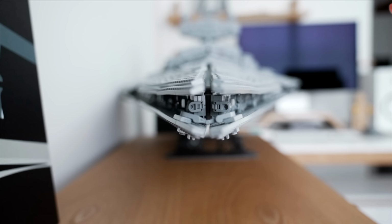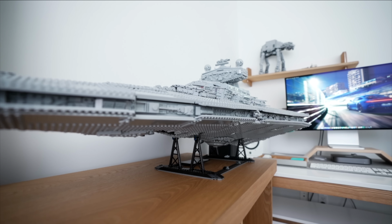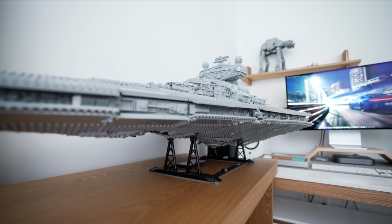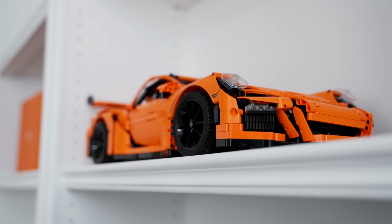On this little console here, we've got more Lego, no surprises, the longest build that I ever did. So this is the Star Destroyer, and every big move for me, every big milestone, I try to buy a piece of Lego and associate it with that. So for example, when I moved into this place, the build was the Star Destroyer. When I got the condo that I'm currently living in now, it was the Porsche GT3 RS, which is on the opposite side, which we'll get to.